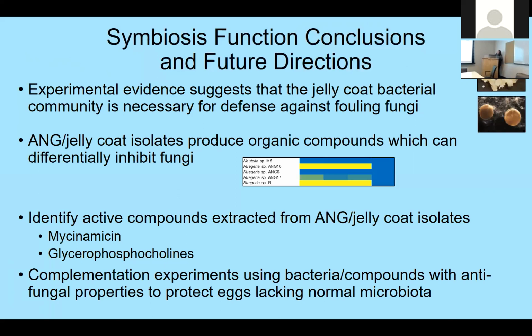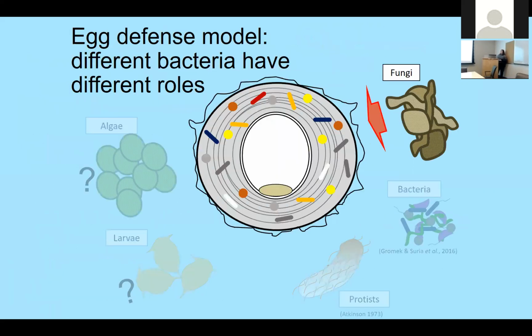And in the future, we'd really like to do some complementation experiments where we try to add back in bacteria or extracts that had these anti-fungal properties to try and protect eggs that lack their normal microbiota. So I'm going to wrap this up just by showing you this model we've come up with for egg defense, which is that different bacteria in this complex community have slightly different roles.